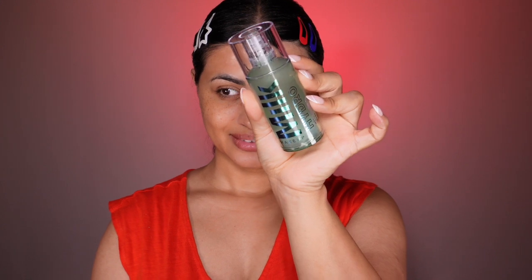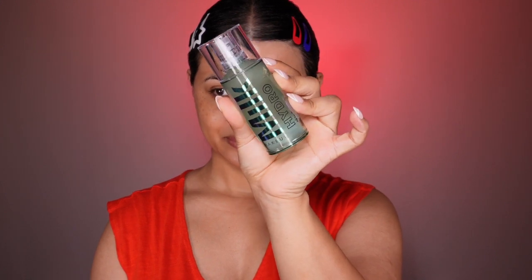Before we move to foundation, applying primer is important so it can last your makeup all day long. I'm using this Milk Makeup primer. It's an invisible primer with a 94% natural gel formula that smooths skin, grips makeup up to 12 hours, and locks in hydration. Let's move on to the complexion.